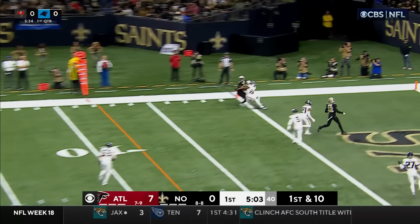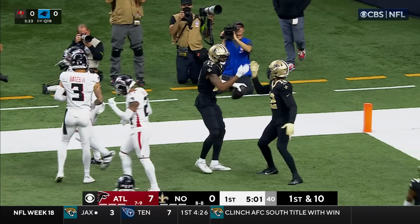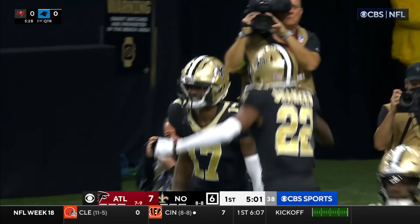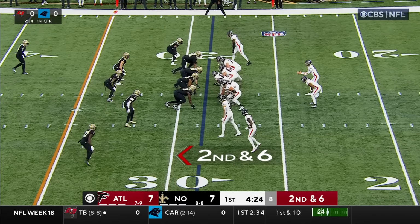Carr towards the end zone. He's got a man. Touchdown! A.T. Perry. What a throw by Derek Carr. And the Saints answer. And late in the first quarter, as you see in the top left of your screen.